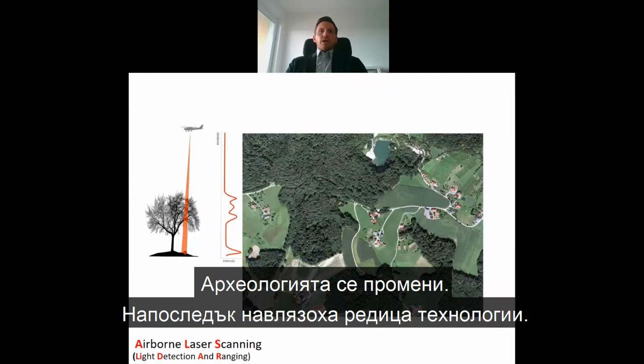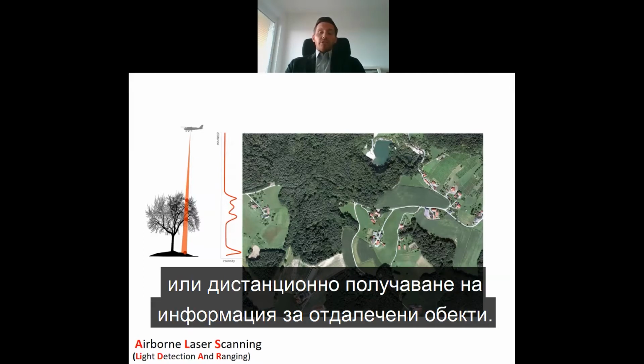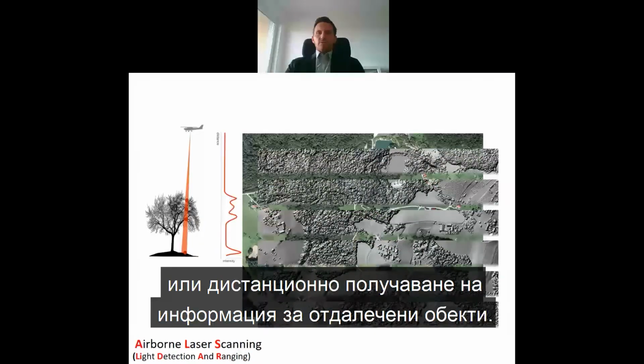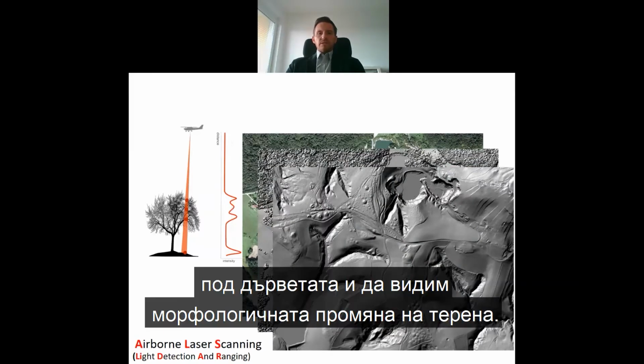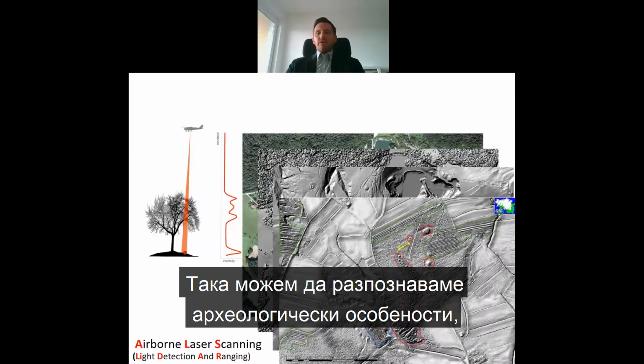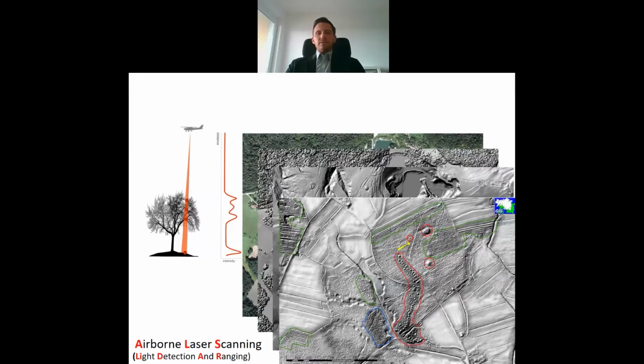Archaeology has changed. In recent years, we have been introduced to a series of technologies. One of the more important technologies is airborne laser scanning, or light detection and ranging. This technology, which sends laser scans from the airplane, enables us to look below the trees and to see the changing morphology of the landscapes, and by this to identify the archaeological features from different time periods. So we have a landscape as a palimpsest, a combination of different features which are still visible in the landscapes.